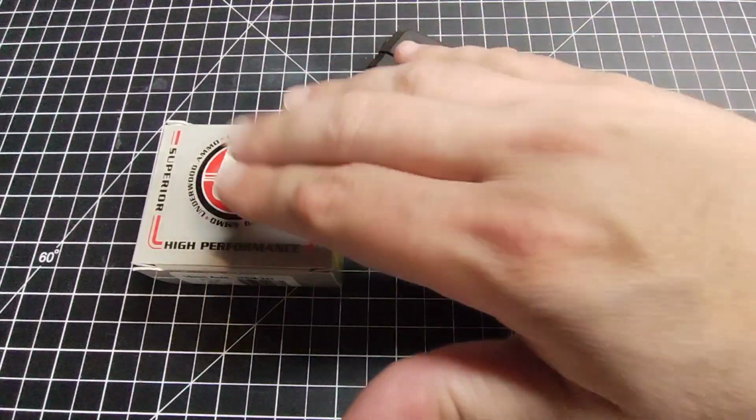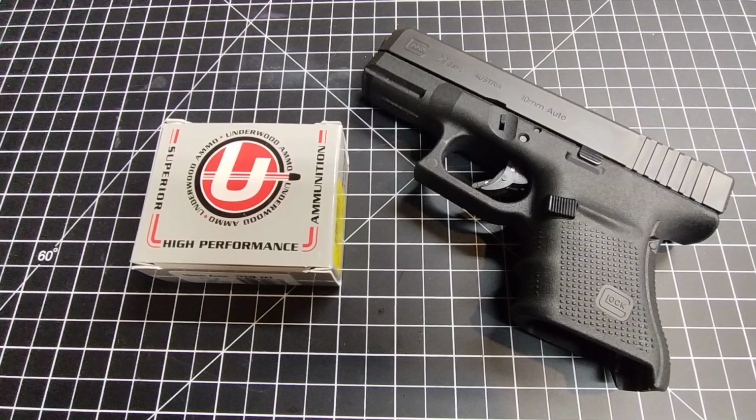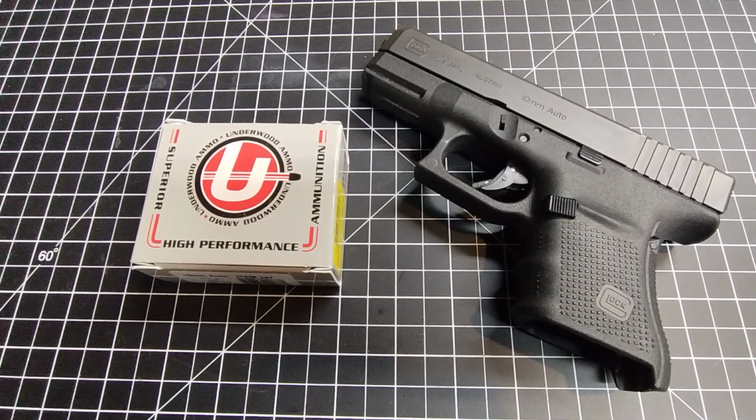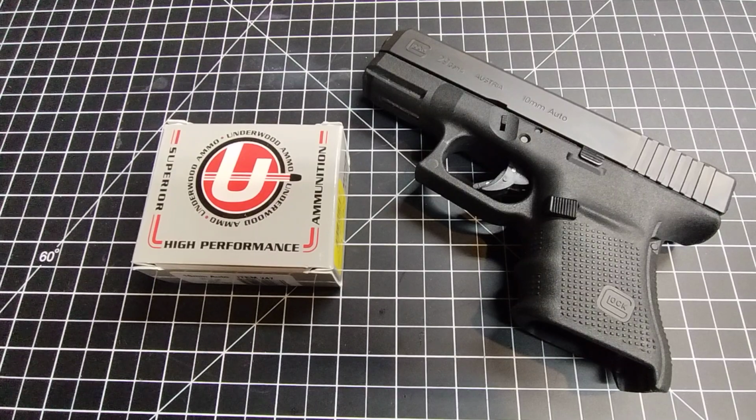Now, right here, I have Underwood Ammo. Underwood Ammo makes some awesome 10 millimeter rounds. And if you look at their website and go to the foot-pounds calculator, a lot of them get like 700 to 720 or 730 foot-pounds of energy. Your typical 9 millimeter is going to be around 380, 390. So they're pretty potent, probably about 80 or 90% higher foot-pounds of energy than 9 millimeter. So definitely pretty powerful.